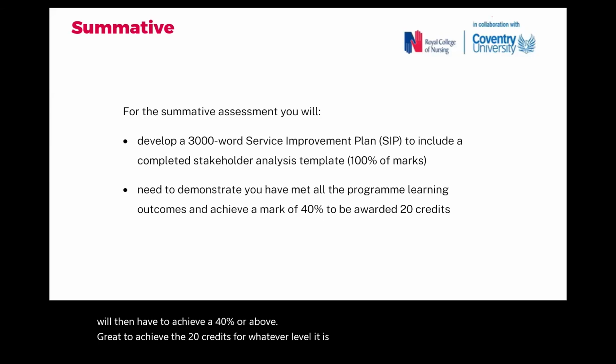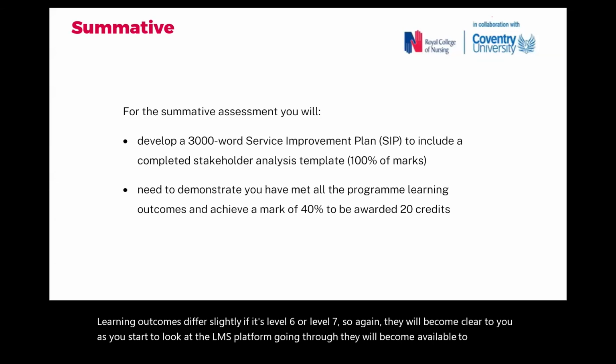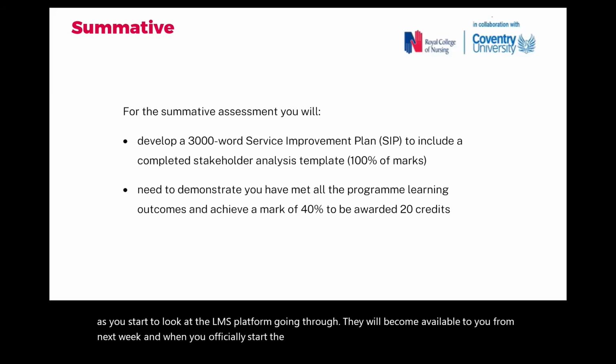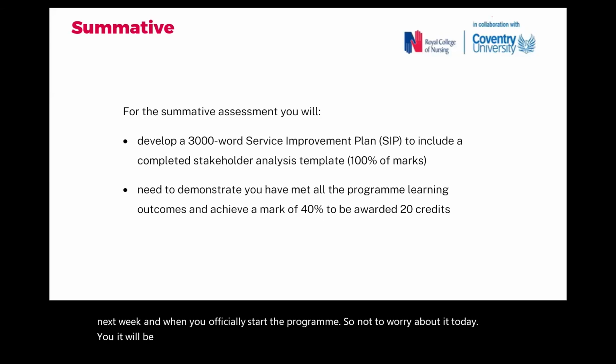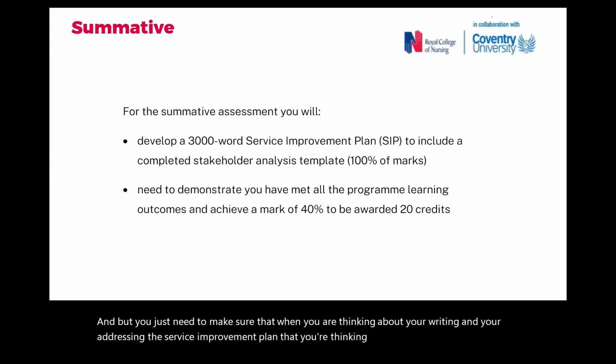The programme learning outcomes differ slightly if it's level 6 or level 7. So again, they will become clear to you as you start to look at the LMS platform. They will become available to you from next week, when you officially start the programme. So not to worry about it today. It will be quite clear what the learning outcomes are, but you just need to make sure that when you are thinking about your writing and you're addressing the service improvement plan, you're thinking about those learning outcomes and that it's evident through your writing.